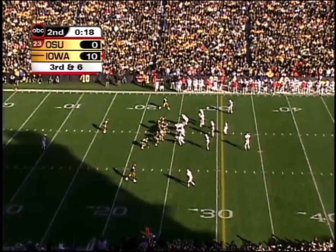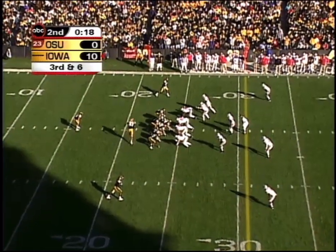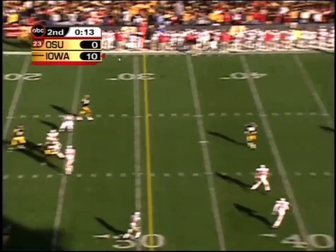Jay Richardson, who's one of four tailbacks Iowa has, Simmons most recently with an ankle injury, already in the locker room here before halftime. Ohio State wants to stop him and force him to punt, maybe get a punt return. Tate sets up. He's going to go for a home run ball.